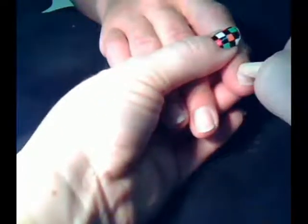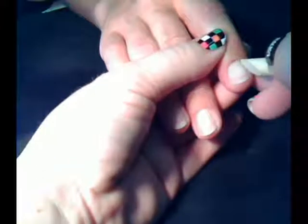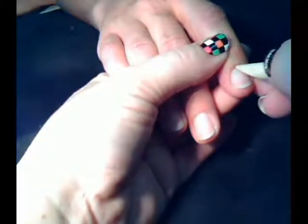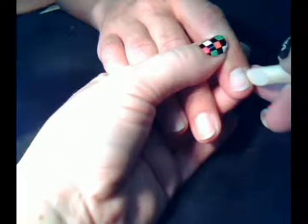Once you're done with that manicure, you're going to use some alcohol. You don't want to use anything else. We recommend at least 90% or better. And you should be able to get that at your local beauty supply store.